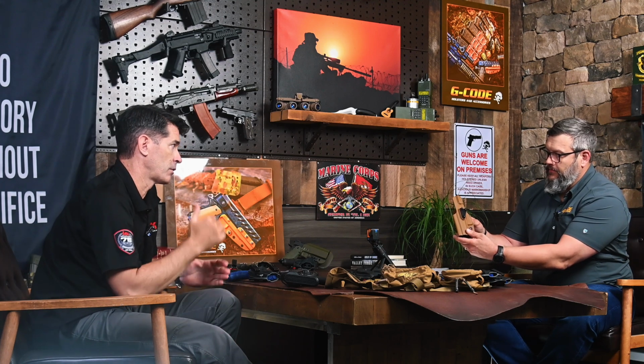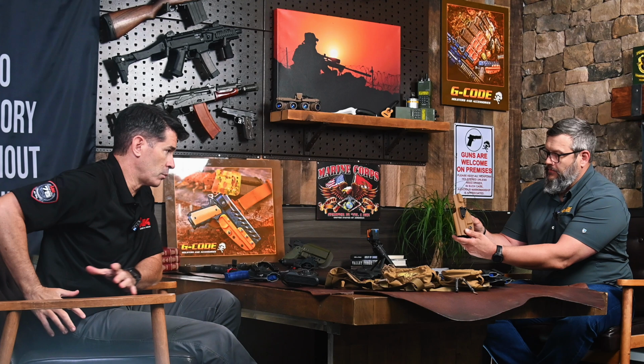When I use this for range training, I can adapt it to multiple different positions, depending on which position I want to carry the weapon in, or just remove it completely. Go slick, go back into an instructor role where I might be talking, and then go right back to clipping it in place and going back out on the range. That has always made it a great system for me.